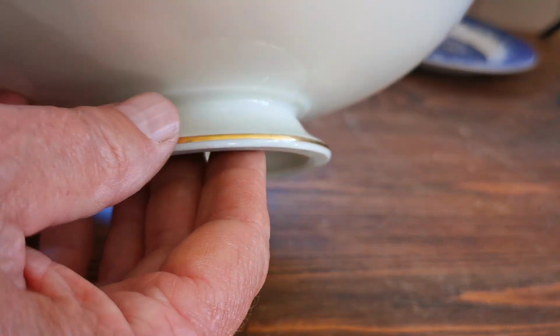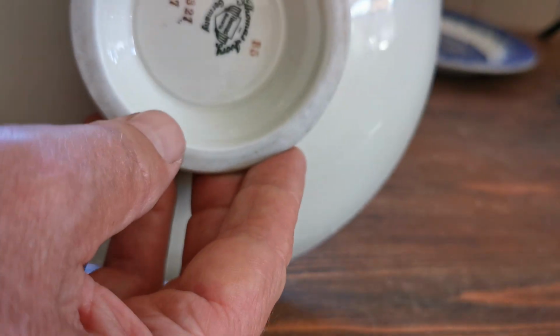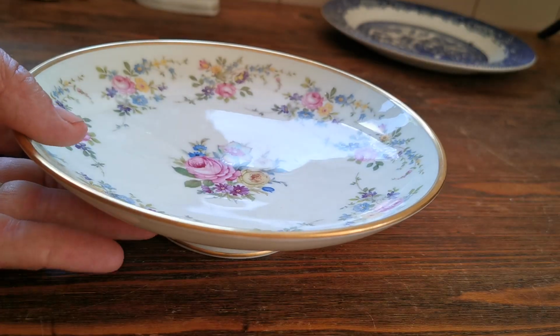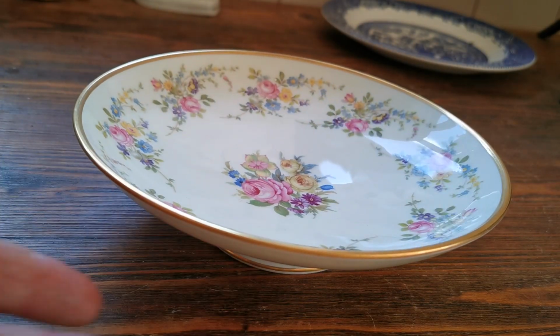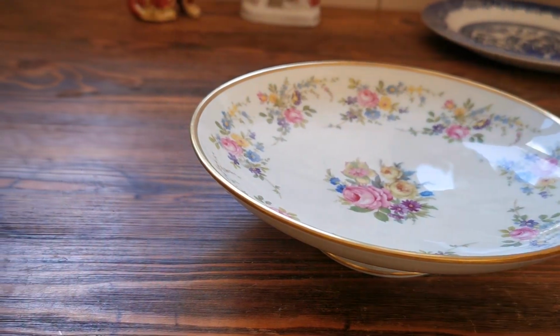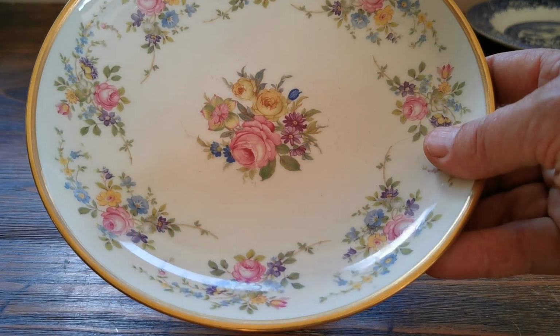It's in perfect condition, little footed gilt detailing around the base, really nicely marked as we've shown you, and in fine condition. A beautiful thing for collectors of continental porcelain looking for a decorative piece in a very pretty and nice design. Sorry, my camera's slipping out, just let me get that more in place so you can see that.